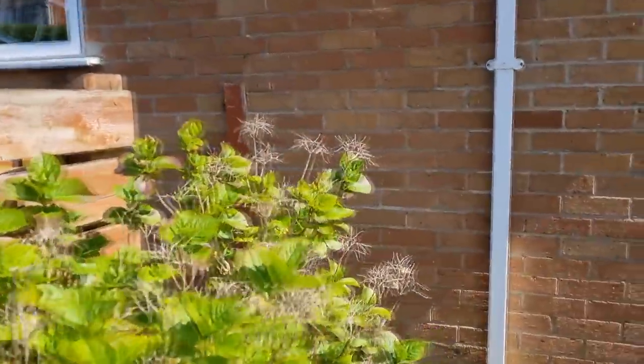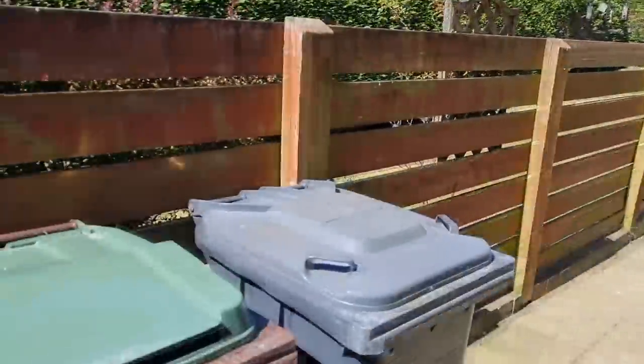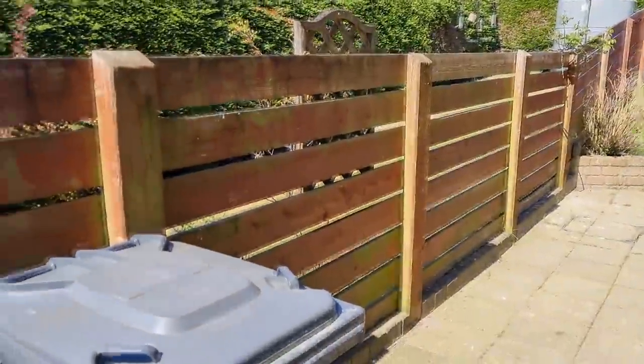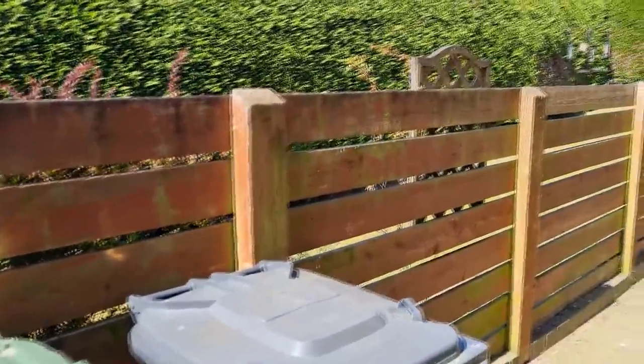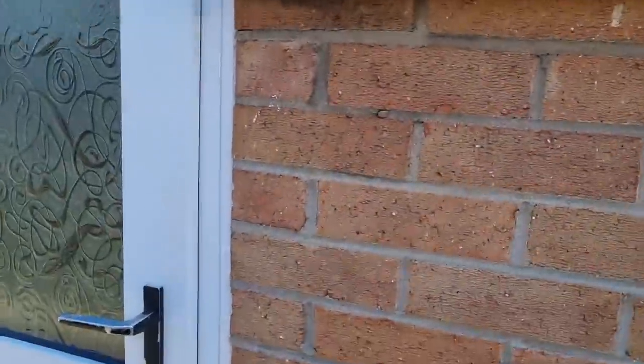So if we just walk through the gate, got bins. Hang on, shut the gate because I'll forget otherwise and the dogs will escape. So this is the door to the garage. It's pretty shameful.